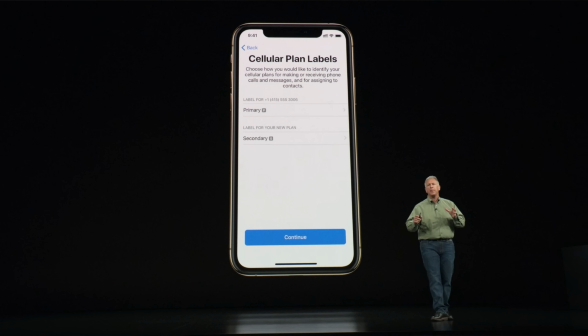And the eSIM's crazy because it's electronic. Everything happens through the settings app on your phone. So you can switch carrier plans on the fly, sign up for a second phone number if you want to. It's going to be really cool, and I'm super excited to test it out. Now, up until this point, both the iPhone XS and the iPhone XR have been relatively similar.